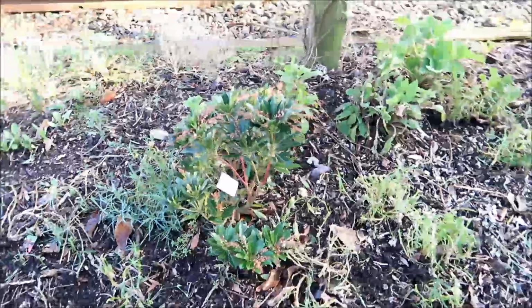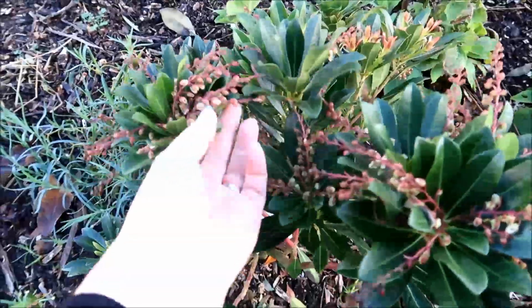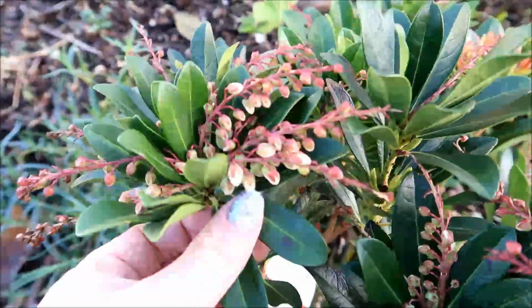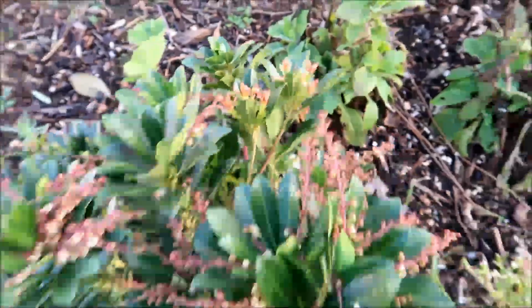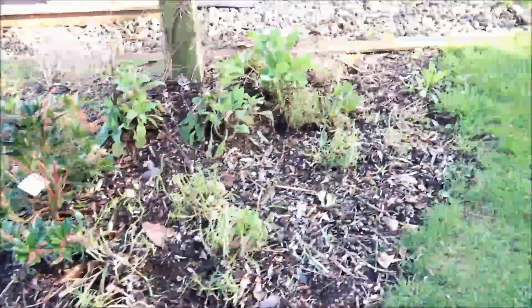And here's the pieris. Again, I want to put more of these in because they look good all year round, and they're currently doing these little reddish fronds with little white flowers that are going to open, and the new growth of the leaves is red, so it's always looking interesting. I want to put more of those in. So that's that.